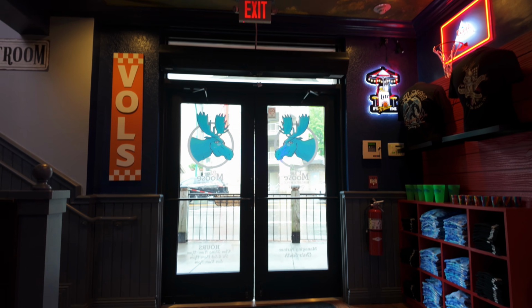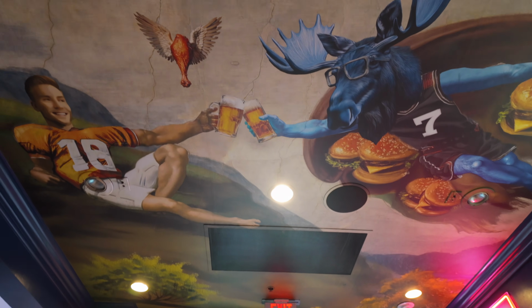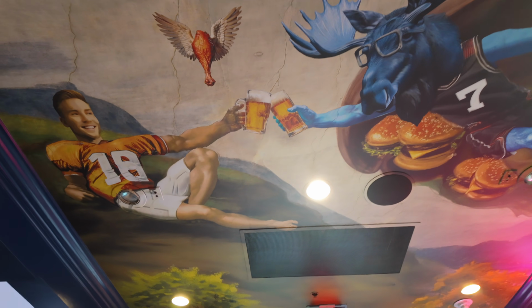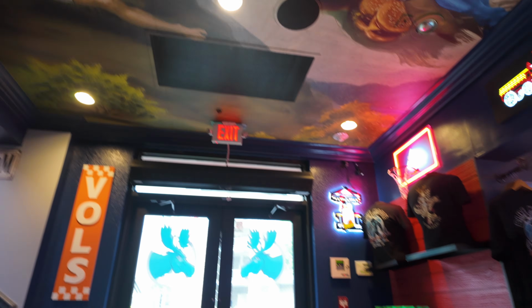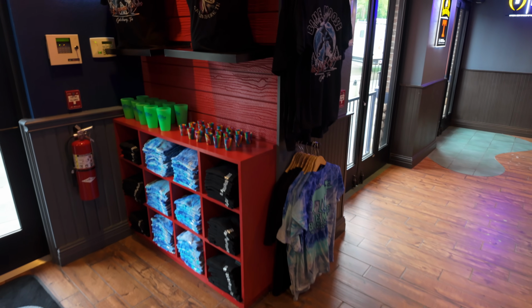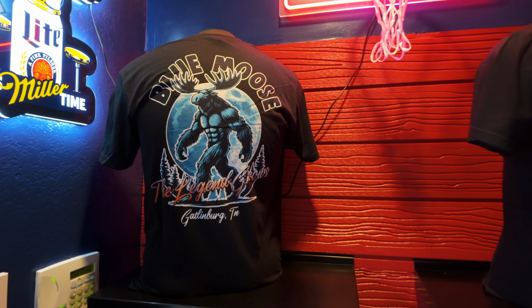I did want to point out before we leave, up here at the front, this mural up on the ceiling of a blue moose giving a cheers to somebody wearing an orange 18 jersey. Kind of reminds me of somebody that used to play in the area. And they also have these t-shirts over here and different glasses that you can purchase. What do you think, Russ?